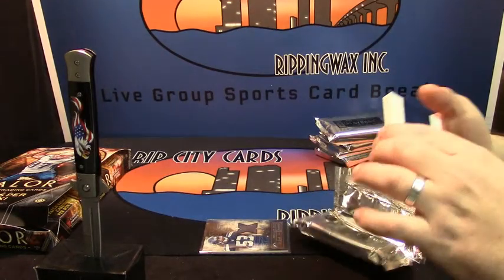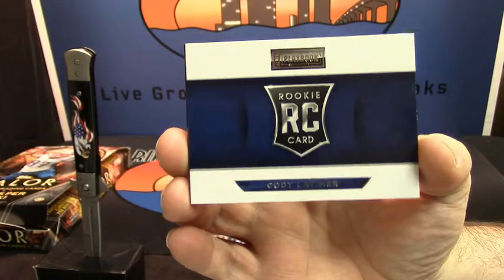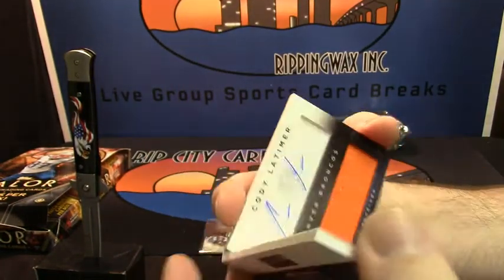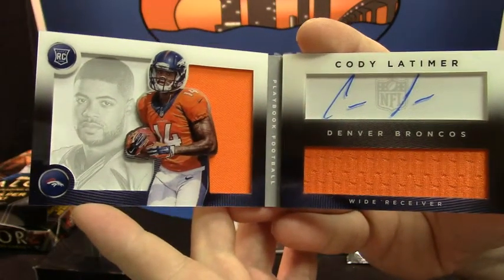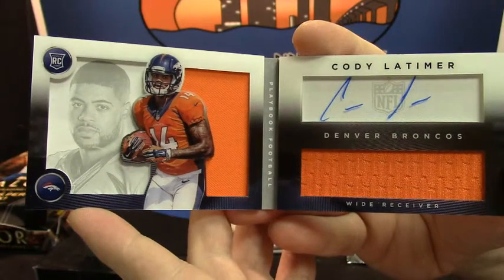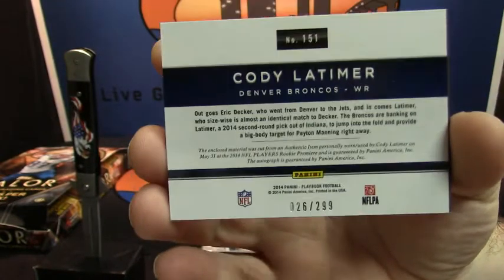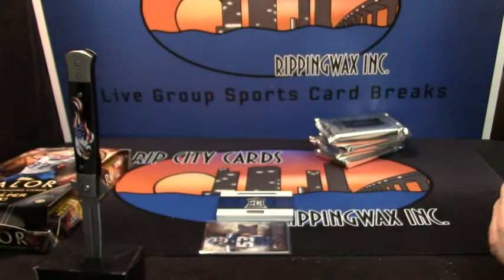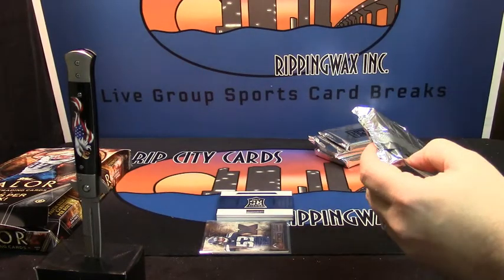Let's see, for the Denver Broncos, it's Cody Latimer. It is a patch auto for Cody Latimer. It's a nice card. There's your AFC West. Numbered at 26 out of 299. And I think probably worth more than $7. So you made a smart move on that, Josh.